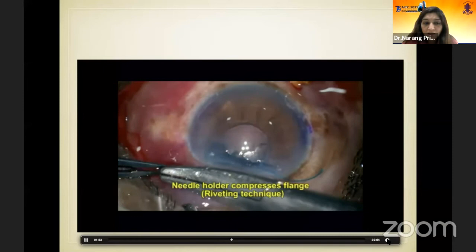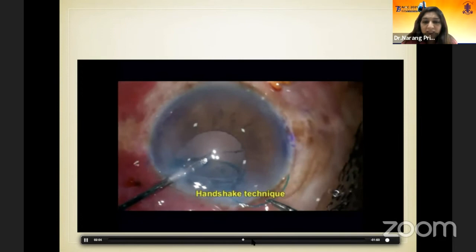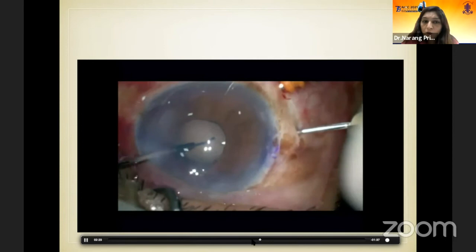I'll just run through this because I think we are running short of time. Once this goes back, you can just manipulate the trailing haptic and it becomes very easy to flex. Otherwise, this is the surgical step where most surgeons keep struggling. With the handshake technique you can just go ahead. You need not bother about the leading haptic. It is not going anywhere. Otherwise, if you do a double needle method, you will also have the other previous needle inside the eye. So this is one of the methods that really works very well.